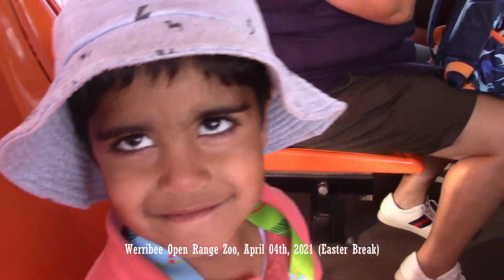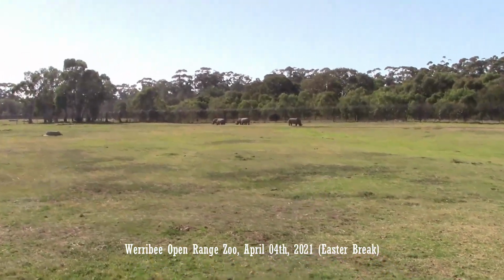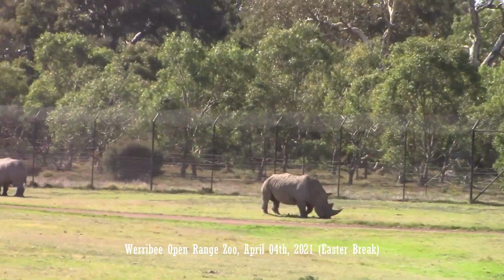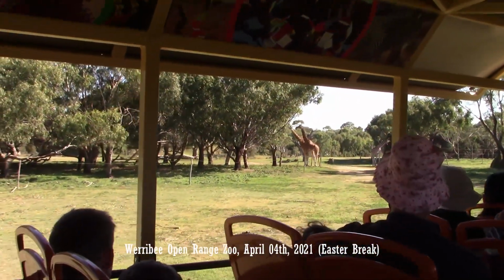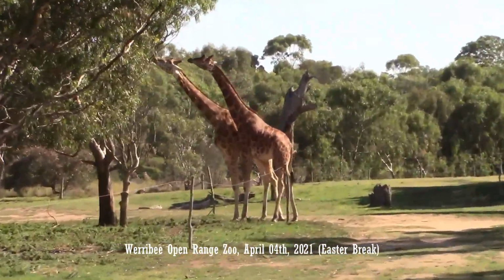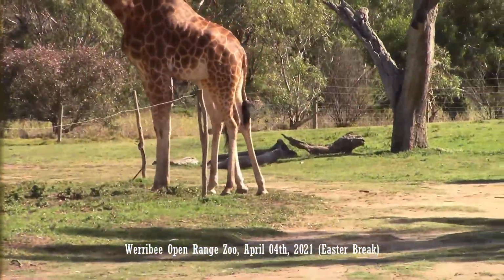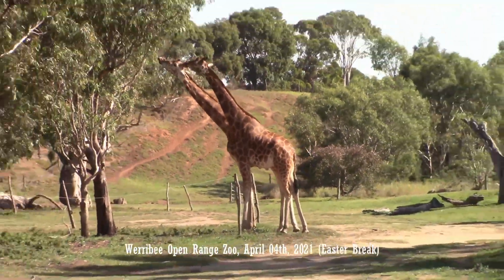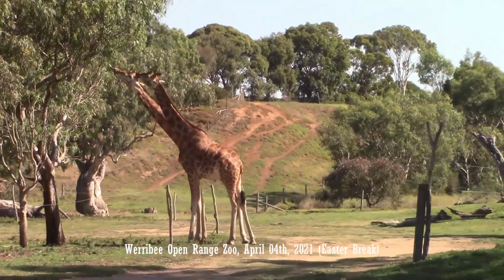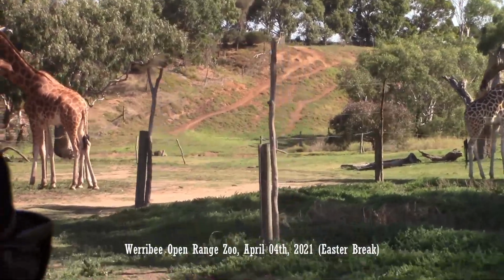It looks like our boys are getting some shade here. All of the giraffe here at Werribee are boys. You can see Armani there using his height and his very long tongue to try and get some extra snacks, the naughty boy. That's the reason why we've got all of these fences, these wires. The other animals can pass underneath these wires very easily. It's purely for the giraffe, so they don't eat everything.